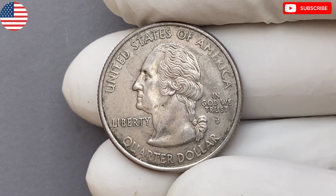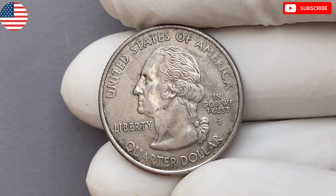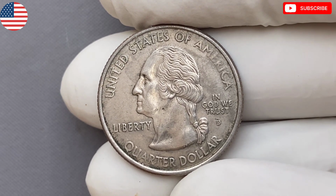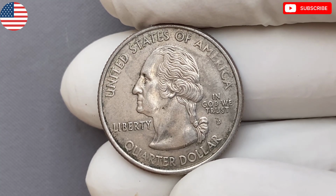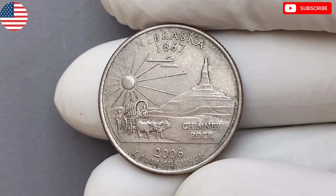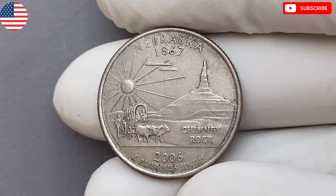Another striking variety is the off-center strike. This is when the coin is not properly centered during minting, causing part of the design to be pushed off the edge. When the date or inscriptions are still visible despite the misalignment, these quarters become highly sought after.